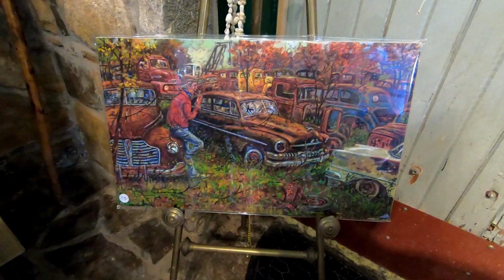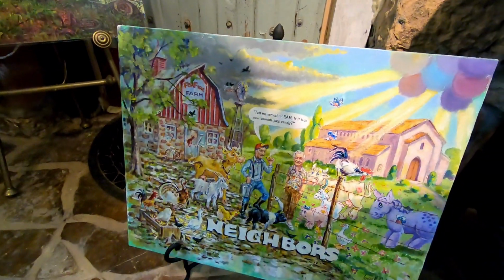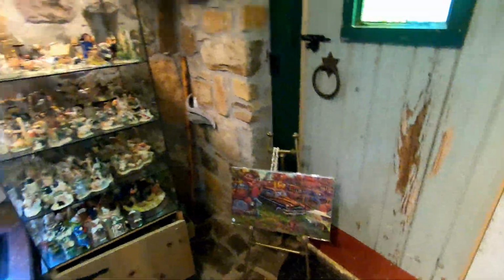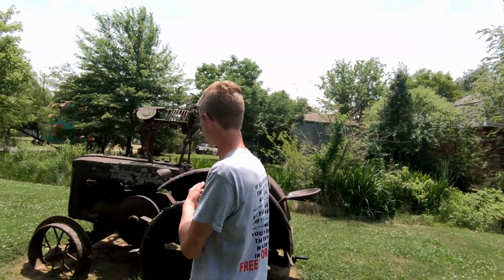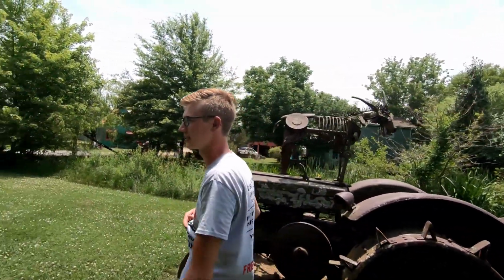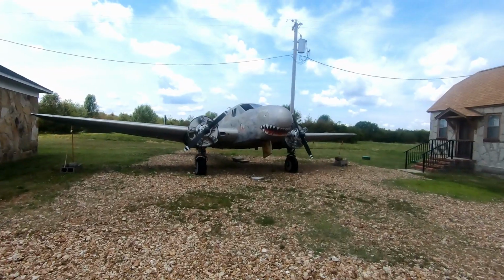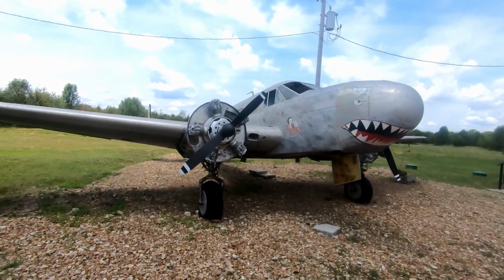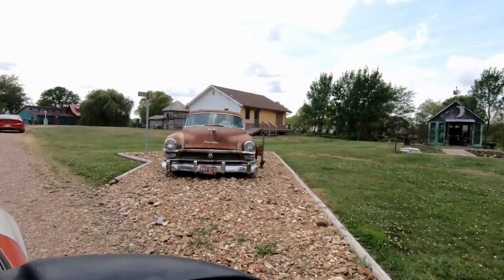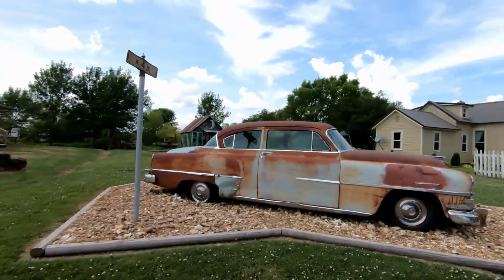This guy's also an artist, which is super cool. Great painter. And like all these buildings moved here. I don't know who does that, but they're my hero because that's awesome. He's got old tractors. There's this airplane replica here. There's actually a real airplane back there, which is pretty neat. There's a couple cars. There's this one here. There's an old Nash. There's a Chrysler with, I think, a Hemi in it. I think it's an old 331 or 350 some Hemi.